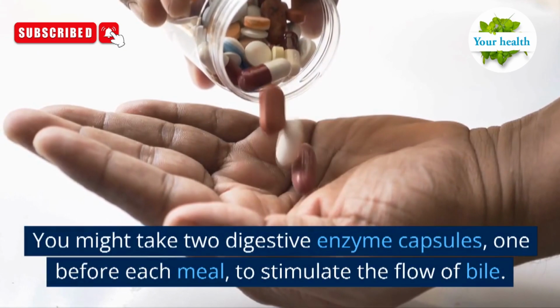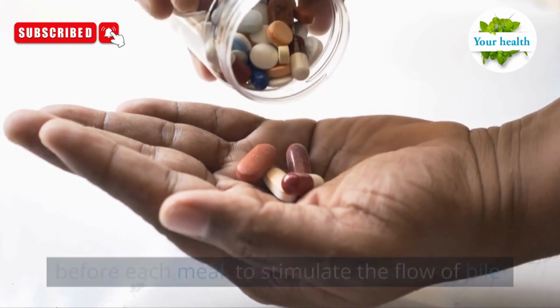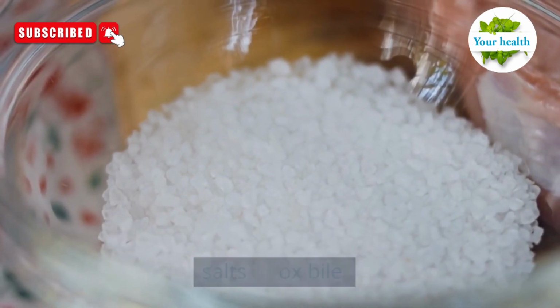You might take 2 digestive enzyme capsules, one before each meal, to stimulate the flow of bile. Make sure to select a brand that uses pure bile salts or ox bile.